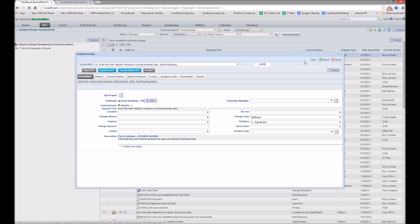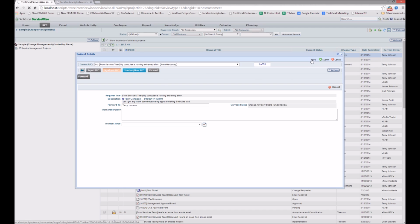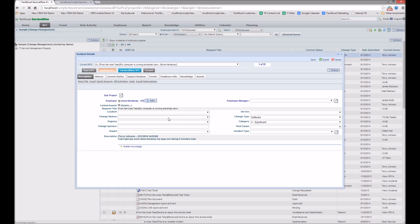But the business rules I was referring to is, for example, if I wanted to make a call on determining whether it's a standard change or a significant change, by pressing this button, I'm going to move it through the workflow. So when I hit save there, you see right away that we get a warning that, hey, this field hasn't been filled out. So how do you know it's a significant change? So really, ServiceWise enforces these business rules and makes sure that data is filled out correctly before you can actually move it to a different status.